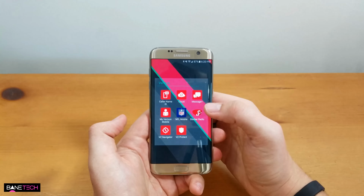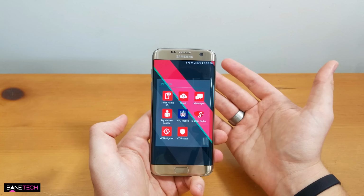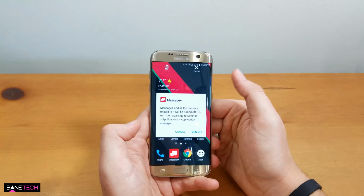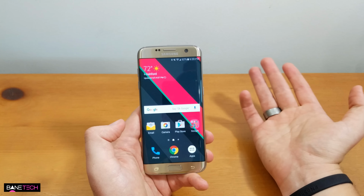Unfortunately, there's some bloatware involved, but it's really easy to fix that. You can disable these apps that you don't like. Like many of these Verizon apps I will never use, like the Message Plus, the Cloud, the Caller ID. Pretty much the ones that you see here that I would use is going to be my Verizon Mobile, just for quick access to my account, then NFL. If there's apps that you don't want to use, all you got to do is long press it, drag it to turn off, select it, and then it's out of your way.